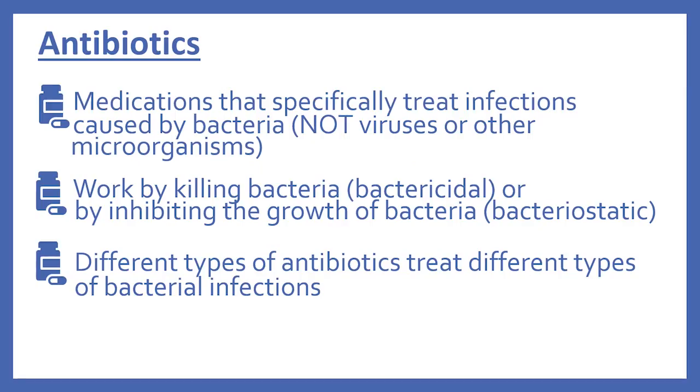So first we'll just look at some general information about antibiotics. Antibiotics are medications that specifically treat infections caused by bacteria, not viruses or other microorganisms, just bacteria. They work by killing bacteria, which is called bactericidal, or by inhibiting the growth of bacteria, which is called bacteriostatic. There are different types of antibiotics that treat different types of bacterial infections.